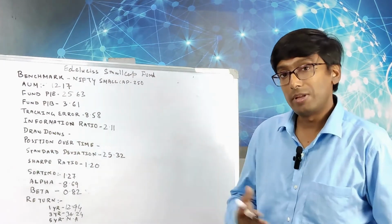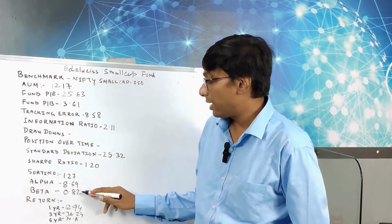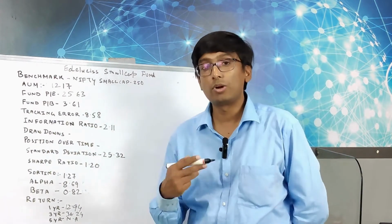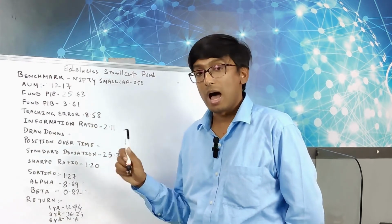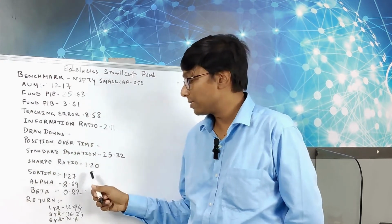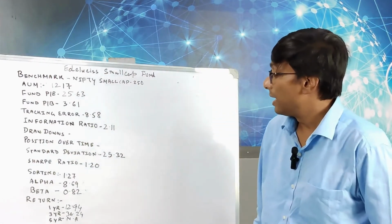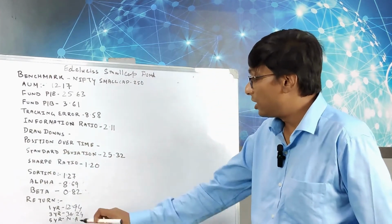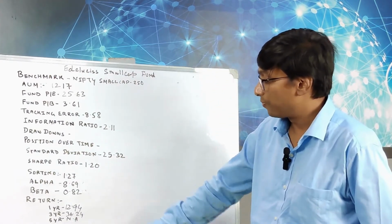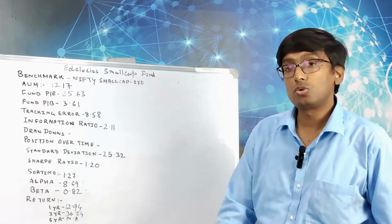When the beta goes up, that means it has taken more risk, and if you find that the beta is not comparable to alpha, then you can take the call, because if the risk has been higher and the return is lower, then there is a problem. But if the risk is lower and the return is also lower, then it is at par. The 1 year return is 12.94 and the 3 year return is 36.24. But we do not have data for 5 years, because it was launched in 2019.